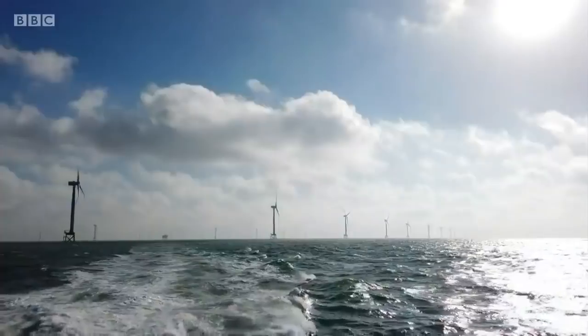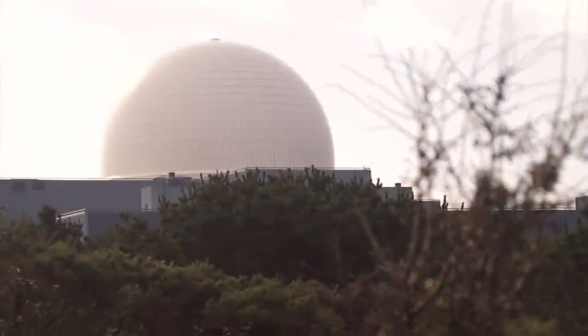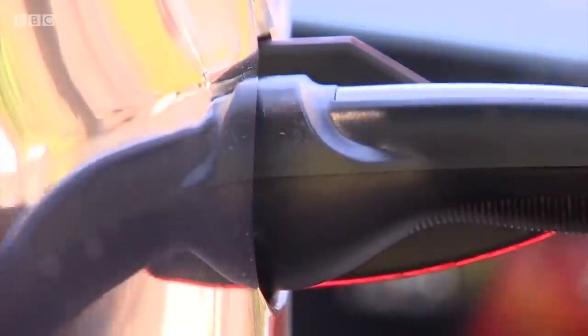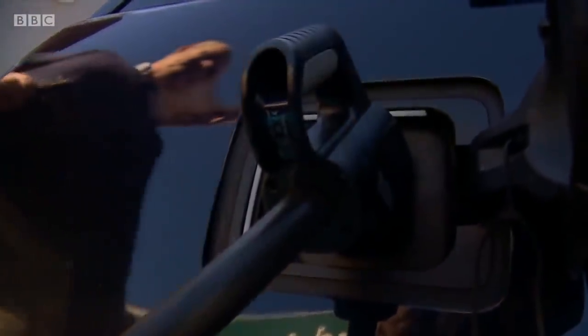Eliminating carbon emissions is a mammoth project which will need a lot of tools. Wind power, a new generation of nuclear energy to replace the old, and electrifying transport. All of them were included in the government's 10-point plan for what it's calling a green industrial revolution.